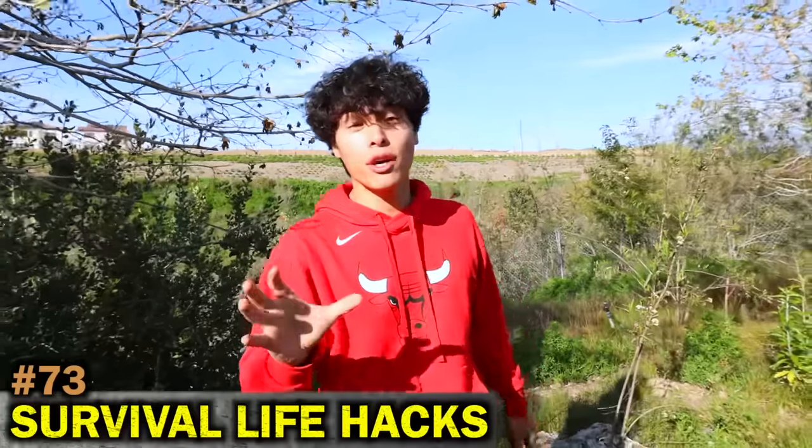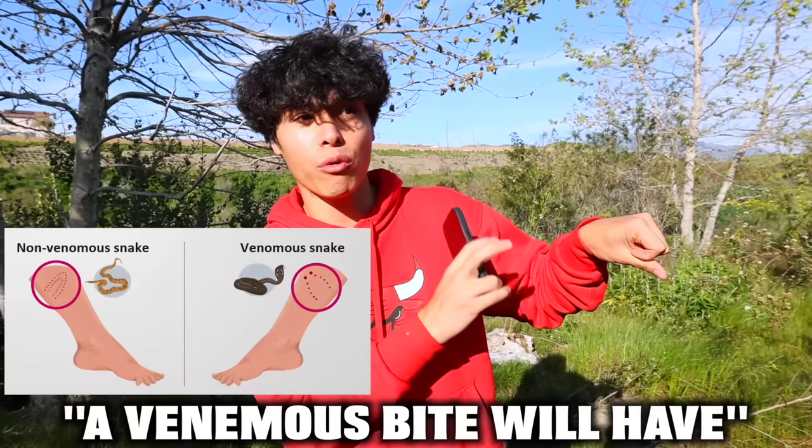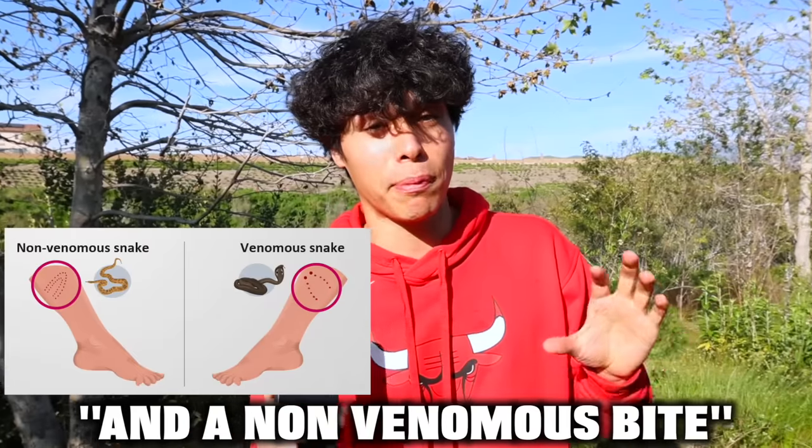I'm gonna tell you guys some quick survival life hacks that could save your life. If you ever get bitten by a snake and you wanna know if it's venomous or non-venomous, a venomous bite will have two fang marks and a non-venomous bite will look like this.